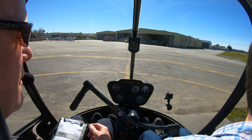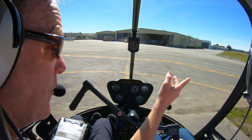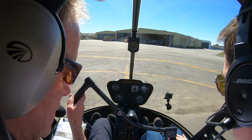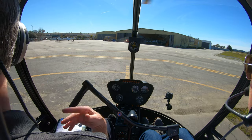Caravan 8 Delta Zulu, base to final 20 Watsonville. So we got a guy coming down base to final 20, but we can get up to the taxi. Show me a two-stage pickup, all right? First stage is light, wake everything up. Then come straight up. There we go.